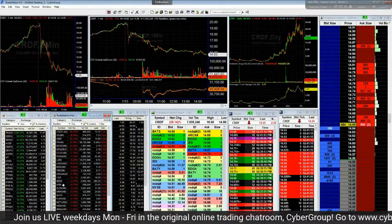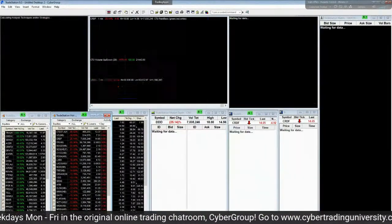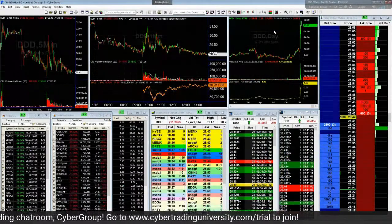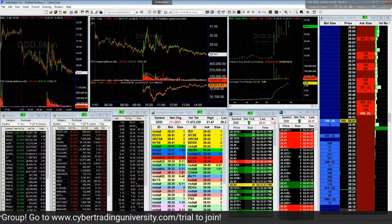Cool. A triple D here, number 25. I'm just going to skip through a bunch here just to look at this trade once again. I think we put this on our list yesterday. Maybe just go back on the chart really quick.